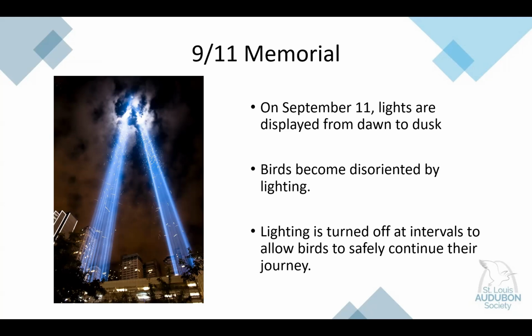But these are actually birds that are being drawn into these columns of light. And what happens is they get trapped in these columns of light, they start flying, they get exhausted, and they're wasting their energy that they should be using to continue on their migratory route. And migration is a very resource intensive time.